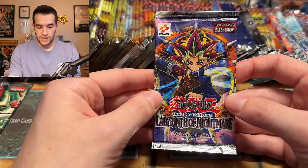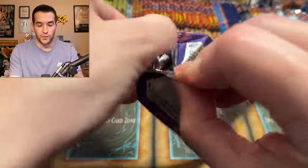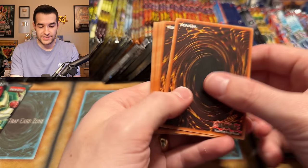One pack magic. Speaking of one pack magic, let's do it here with Labyrinth. Okay, we have more than one pack, but this will be one pack we're opening right now, right? We're not opening more than one at the same time. I'm just saying. So let's see if we can get something crazy.